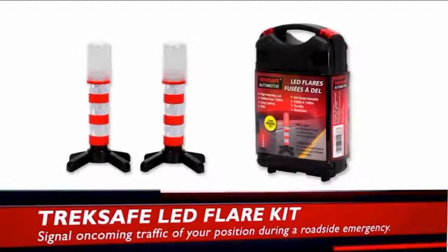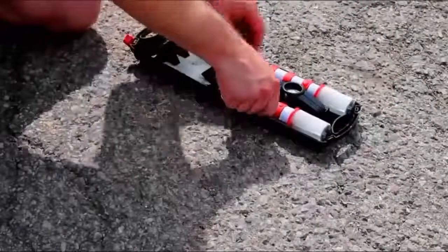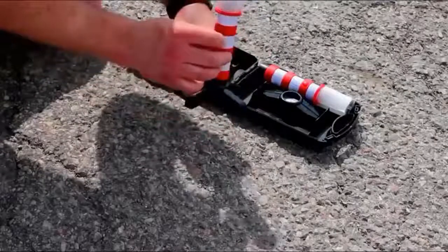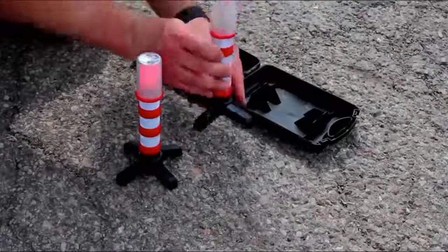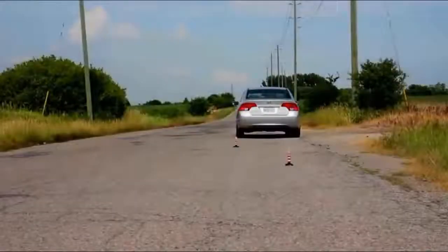Introducing the Trexate LED Flare Kits. The flares come in a durable hard case. Simply attach the magnetic flare base with the magnetic stand and turn on the LED flare to use. 6 AAA batteries are included. Use the flare to warn oncoming traffic of your position at night, in the evening, or even during the day.